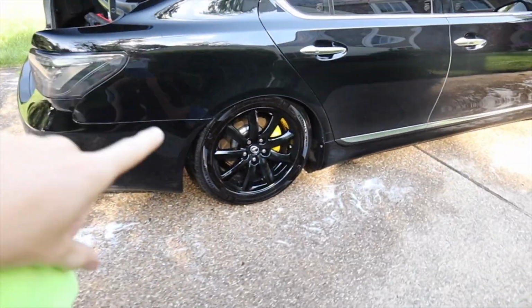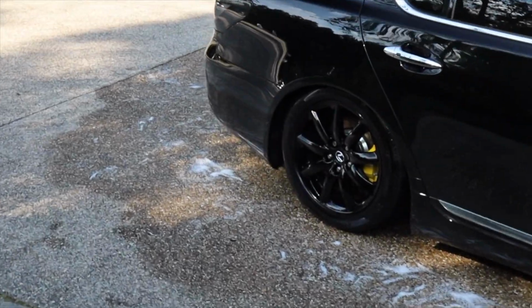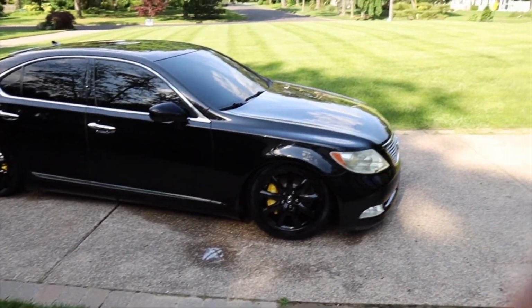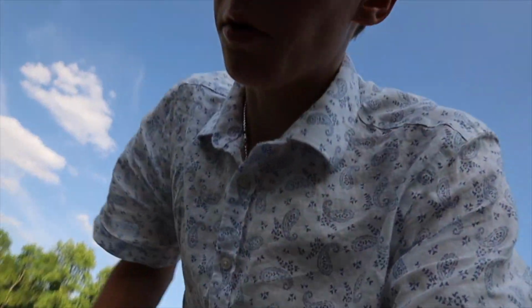Wow, just shined the back tire up. Look at the difference. Front tire, nothing on. Back tire, tire shine on. Crazy. Boys, check this out. The car looks absolutely incredible. I had no intentions of coming here and having Matt wash my car for me, but hey, he did, and I am totally okay with that.